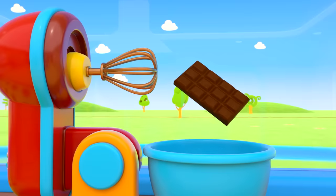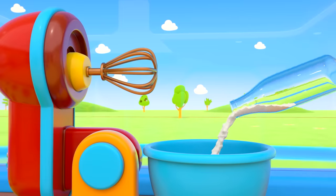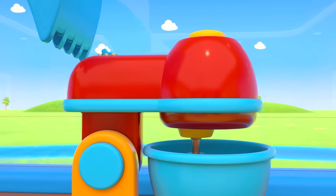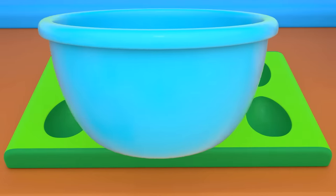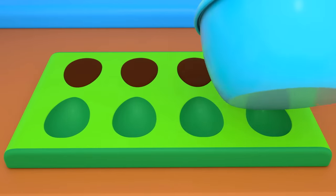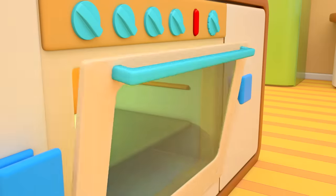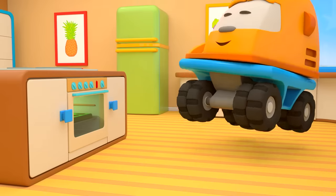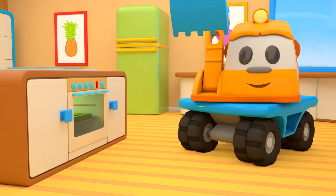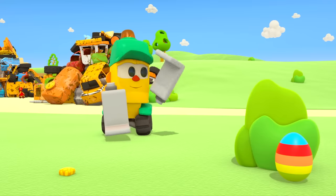Oh, and what is Scoop doing? He's not looking for eggs. Is he cooking? I'm making my own surprise. He's making chocolate eggs. Mmm, yummy. And there's another egg with a surprise. Yay!